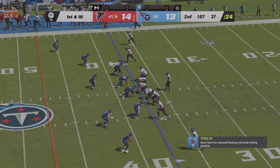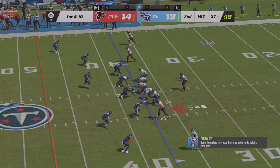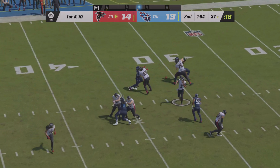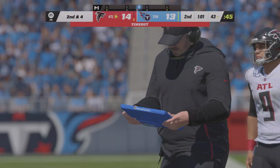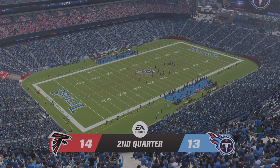They've got good starting field position as they come up here 1st and 10 at their own 37. They'll try and start this drive in the air. Got a man, and he hits him in stride. The Falcons going to use the second of their timeouts as they'll stop it with just over a minute to go before halftime.